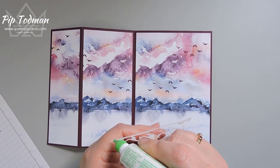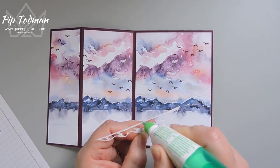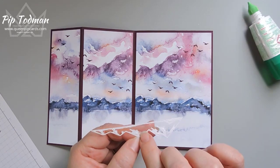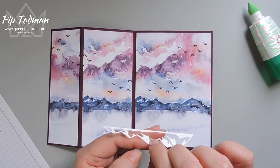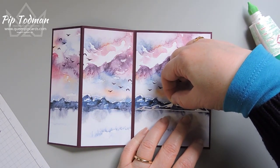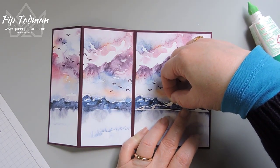It's just this little edge here. Just needs a little touch, not too much. Okay. Then whip it over. Decide where you're going to put it.